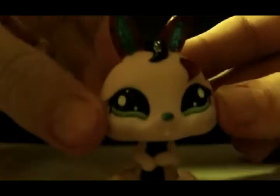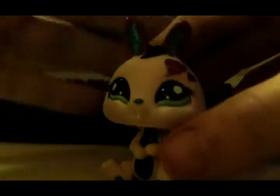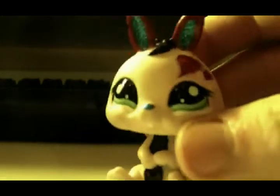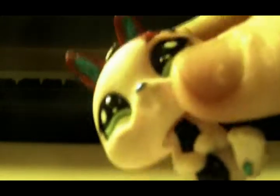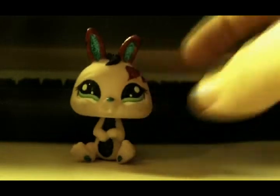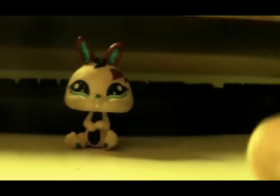Anyways, try to get some light out of the way. Basically, this is really cute, and it's got polka dots on its ears, and polka dots, oops, on its tail. But I think I'm going to gloss the ears in a minute. I haven't glossed any of it. I've only glossed the glitter parts, so the glitter doesn't come off. Anyways, that's going to be £3 on eBay, if I don't trade it.